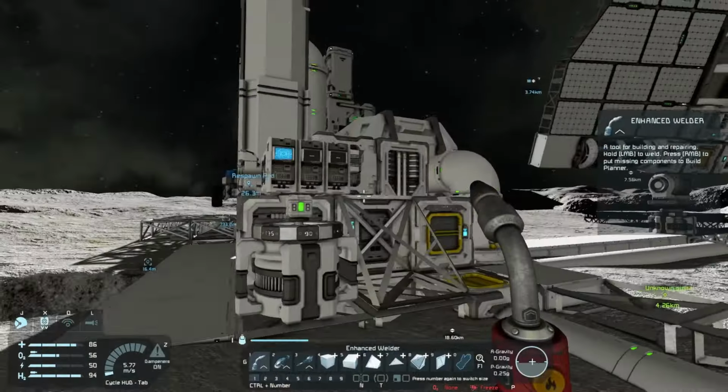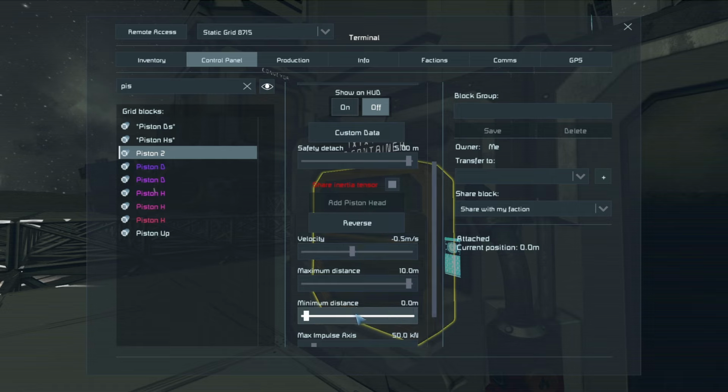Okay, not sure how I did that. That was really weird how I ground down the connector a bit. It's fine. We can now control this piston at least. Which piston is this one? Is it this one? Probably is. Max distance is probably like 1 or less, so we'll just do that.